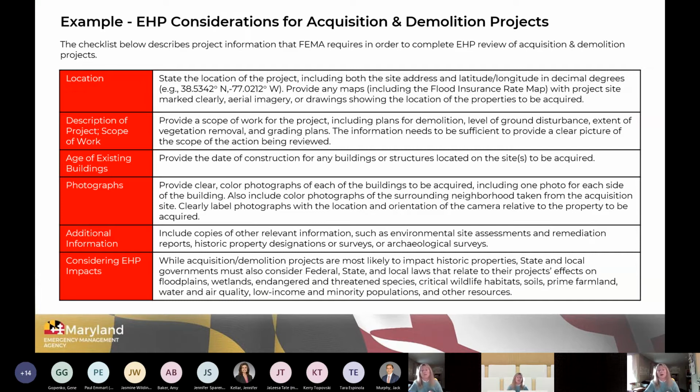Also include copies of other relevant information, such as environmental site assessments or remediation reports, historic property designations or surveys, or archaeological surveys that you may have.